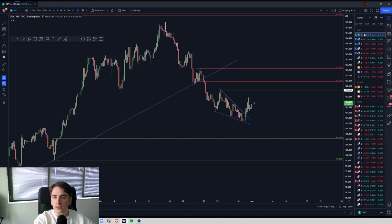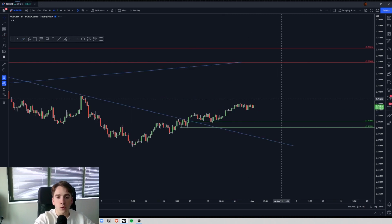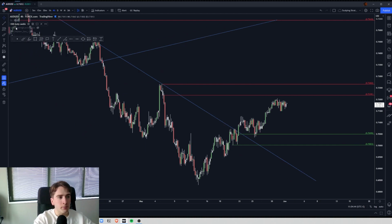Let's have a look at Aussie dollar. Not much has been going on. As we can see, we've just been mirroring this clean move located over here. Quickly diving in towards the 4-hour, also not really that interesting. What I can personally see though is that we do have some supply located over here on the 4-hour in this imbalance, and we're currently building up a lot of liquidity over here above this high.